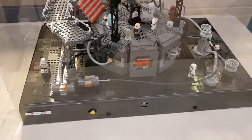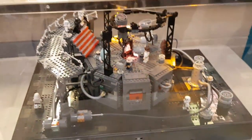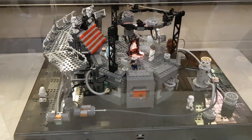And I didn't realise, but after a while I realised if you press this button here, it all lit up and sort of went through the motions and did this little light display, which was absolutely fantastic.